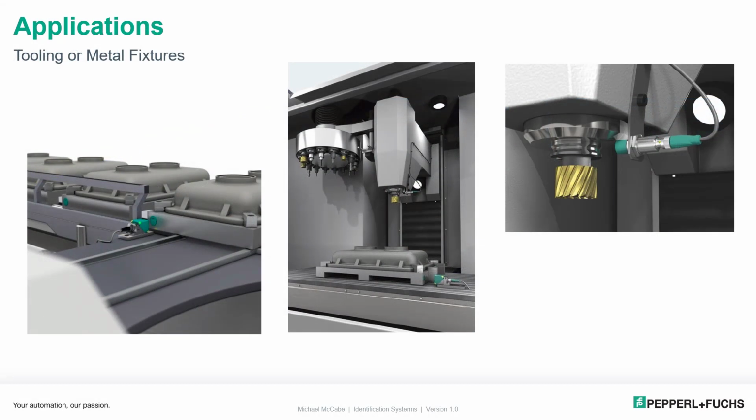Here's one of the first RFID applications that we ever did. Machining centers often want to verify if the correct tool is loaded before the machine starts. If the wrong tool is in place, it could produce hundreds of thousands of dollars worth of damage. With RFID, if the wrong tool is installed, the machine won't start. The picture on the right shows RFID verifying the correct tool is selected, and on the left, RFID is also verifying which product is being worked on.